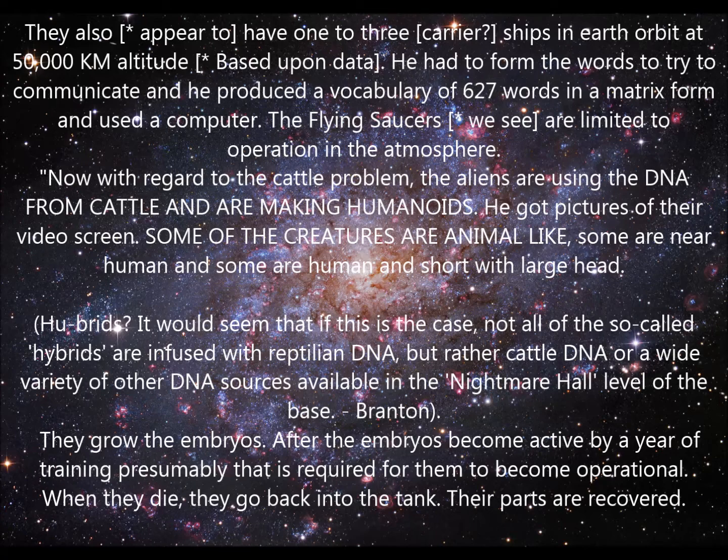Hybrids. It would seem that if this is the case, not all of the so-called hybrids are infused with reptilian DNA, but rather cattle DNA or a wide variety of other DNA sources available in the Nightmare Hall level of the base. Branton: They grow the embryos. After the embryos become active by a year of training, presumably that is required for them to become operational. When they die, they go back into the tank.